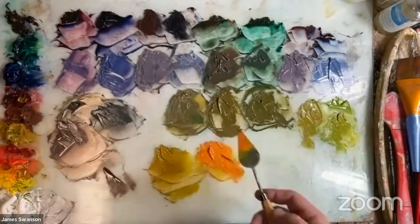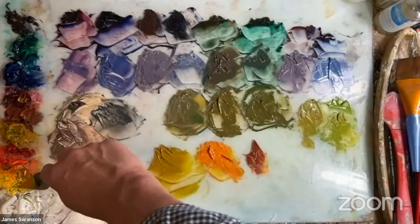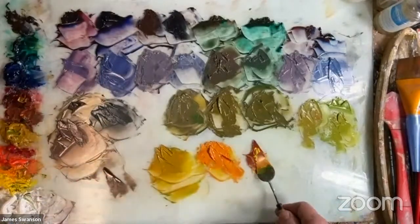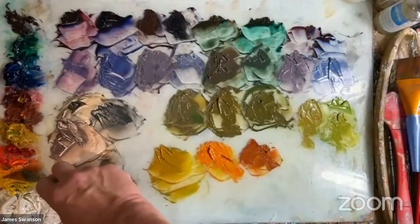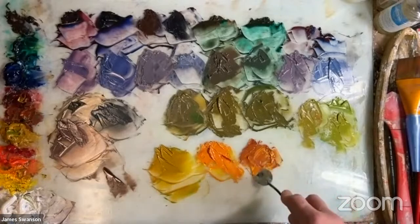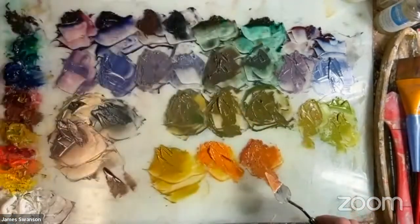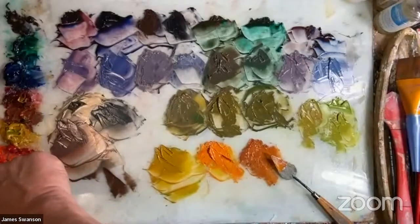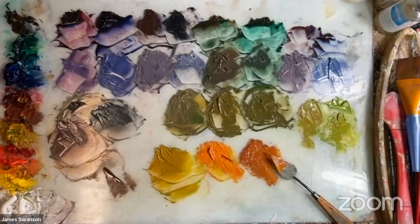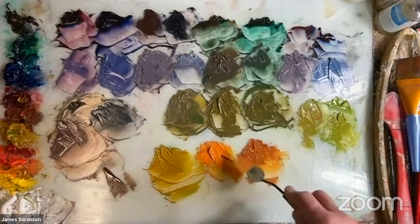Let's go with oxide red and yellow. Better or not, I don't need it. Better left my yellow out. Should have left it out. I have to get some more yellow out. You can see where this guy starts to hit these spots here pretty good. Let me get my yellow so I don't run out. Let's leave it there. I think I like to keep these guys really kind of rich.